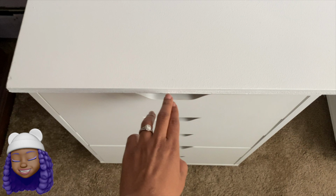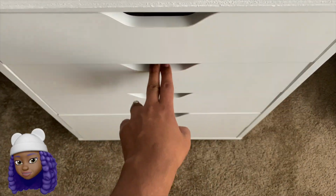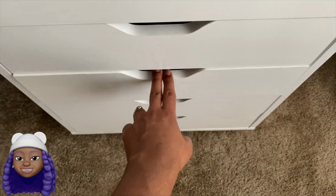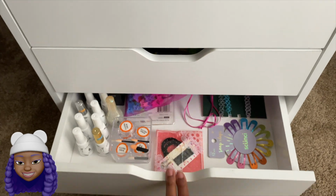Damn, look at that finish, look at that gloss. Yo, I am so proud of myself. Yo, this is so nice. Like, what? Check out my drawers, all nice and filled up for you. Yes, girl. I'm so happy right now.